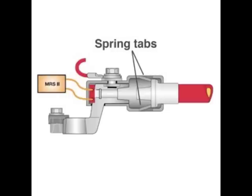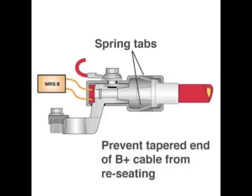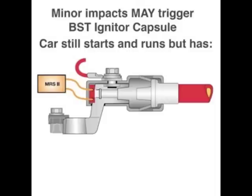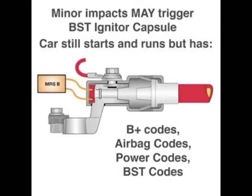In theory, great idea. In practice, I've seen a lot of these newer BMWs take a 10-mile-an-hour hit on the front. Let's say they hit a barrier in the parking lot or just gently bump into someone's car. These BST cables have been blowing. In turn, the car will still start, but there's not enough juice for other related electrical items. You'll pull up airbag codes, B-plus codes, power codes, battery codes, and even some BST codes.